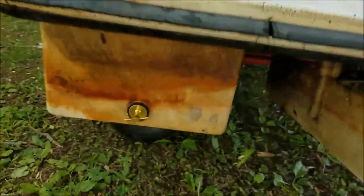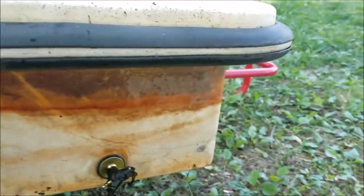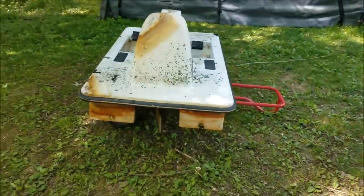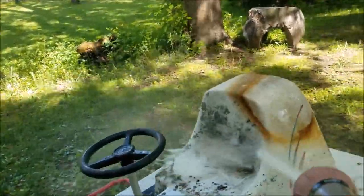I did place the plugs already. The plugs are blown out, but it seems to float pretty good now. So, see what we can do with it.